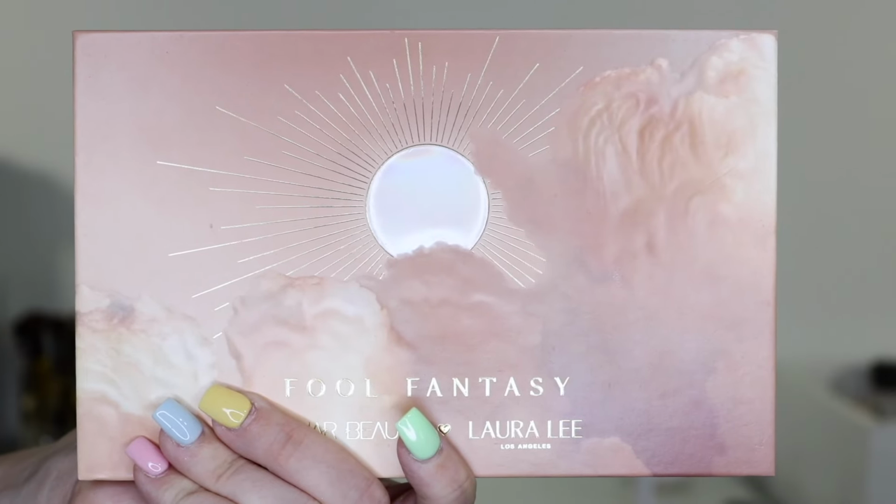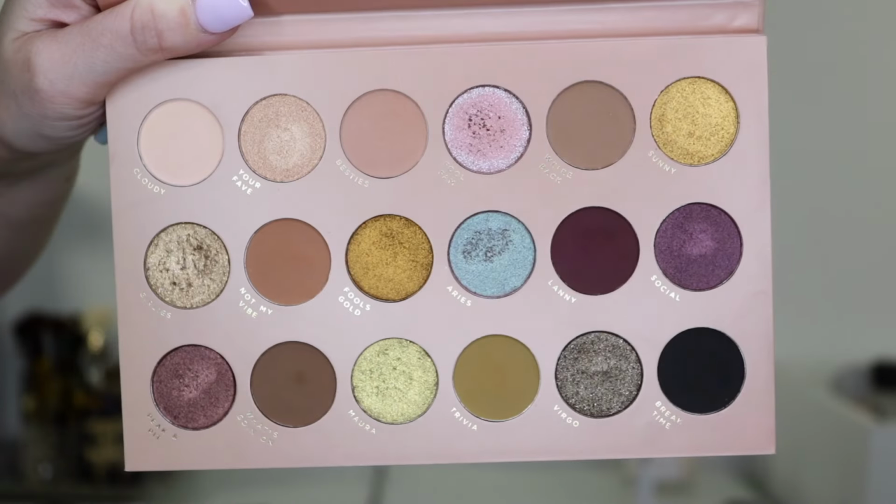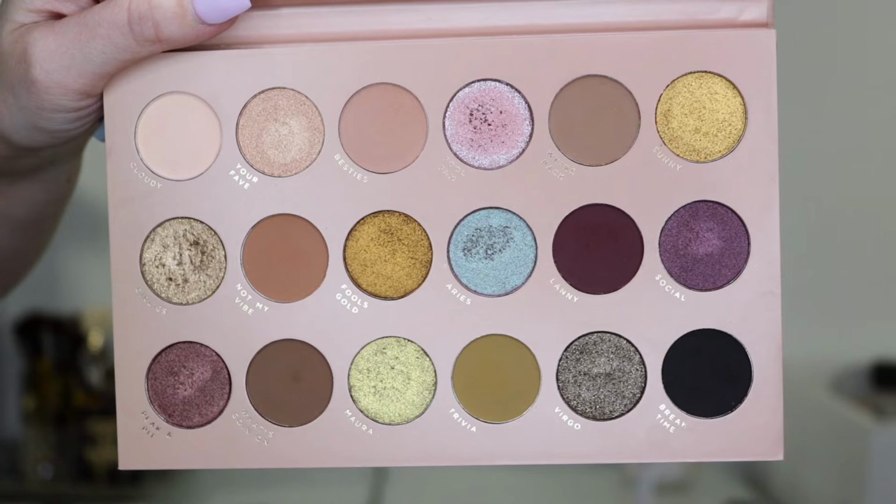Now, I'm not necessarily going in any order, but some of these I feel like may surprise you and some of them may be dead giveaways. So we'll start with one that I feel like is a dead giveaway, and that is this eyeshadow palette right here. This was the Lunar Beauty Laura Lee Los Angeles Full Fantasy collab. I absolutely love this eyeshadow palette. I have the Lunar Beauty Nude Prism, which I love as well. I did a comparison. I have videos with these palettes, so I will link those down below. But I talked about this in comparison with the Nude Prism.